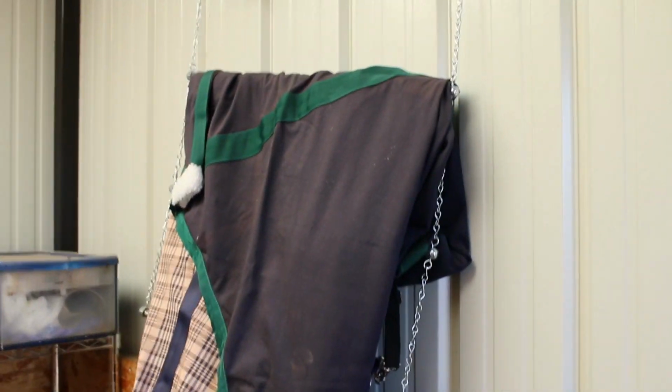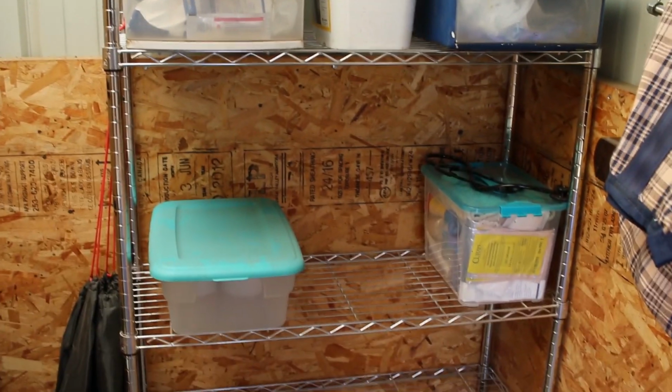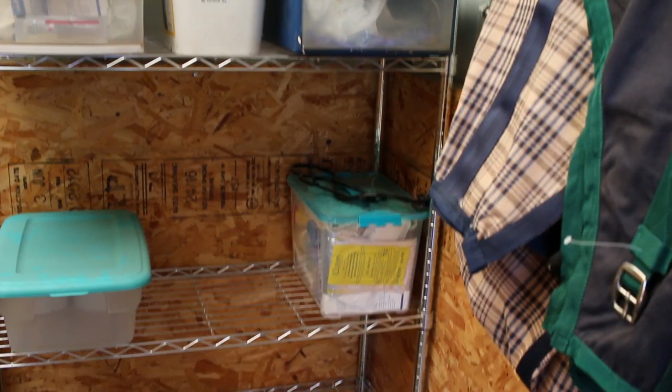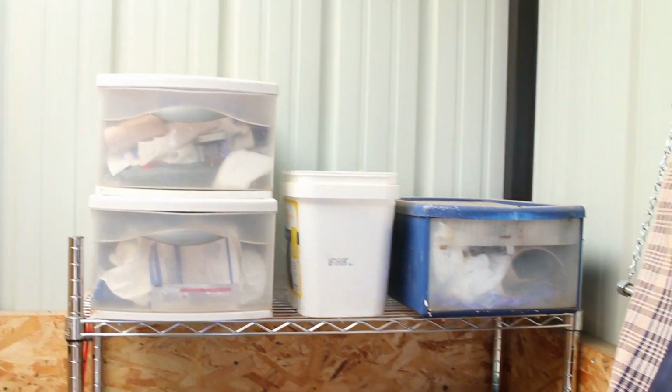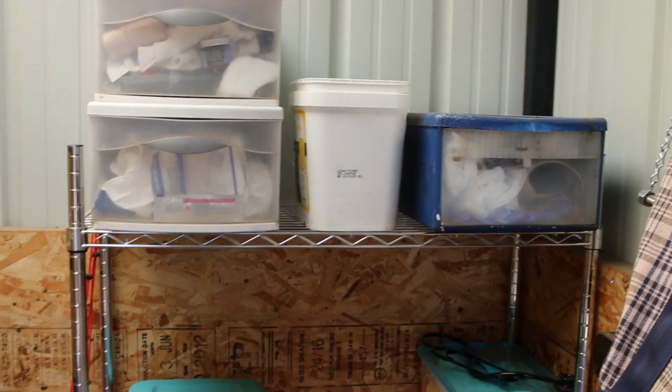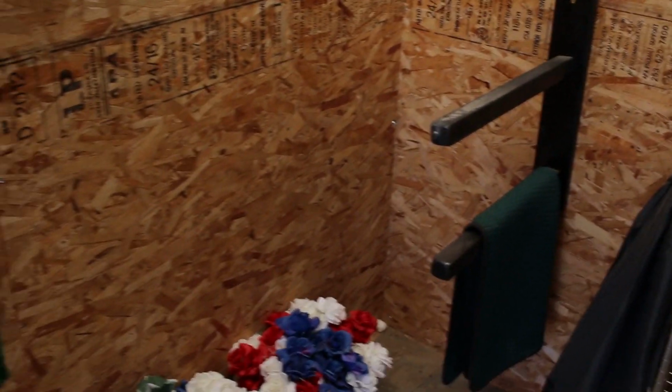I have to move those sheets. And then my first aid supplies, some of them will stay in here, and some polar wraps and stuff, because they won't be affected by the cold. Some of the tape will, the vet wrap might. So I will bring some inside, but for the most part, everything else is going to stay here. Looks like I'm moving out.